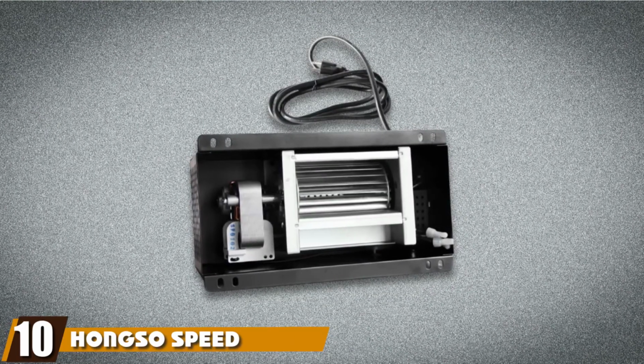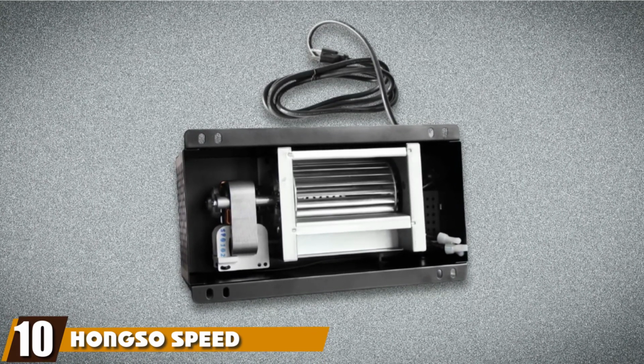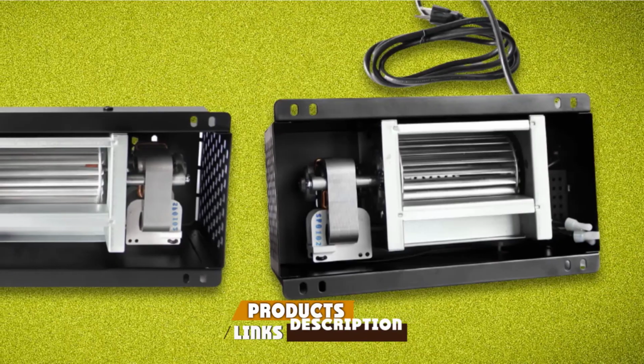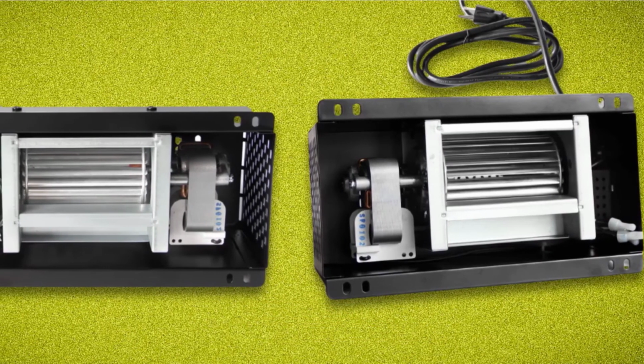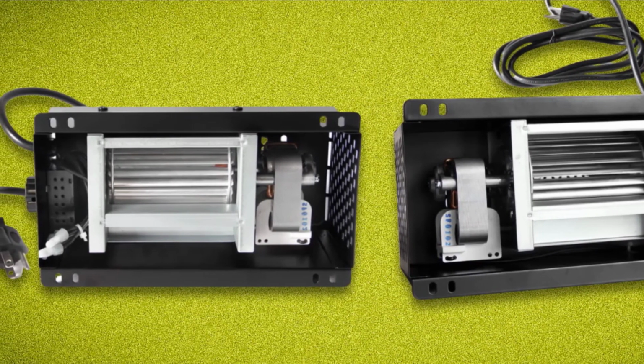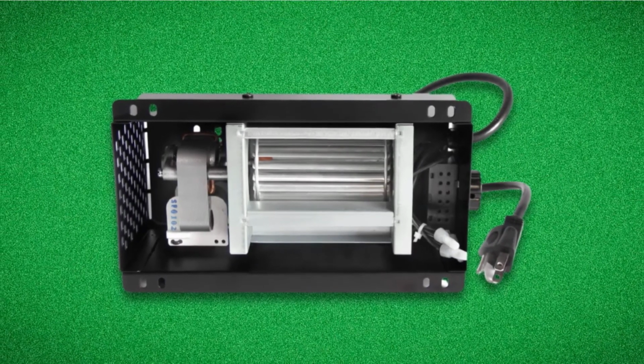Finally, the number 10 position is dominated by Hongso Speed Variable S31105 Blower. The Hongso Squirrel Cage Fan features a top-tier construction that makes it quite reliable. For instance, this product boasts an impressive length of 9.5 inches together with the guard. This product also features a top-tier blower that makes it ideal for different uses.